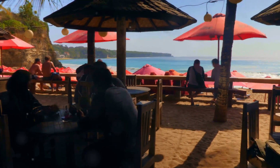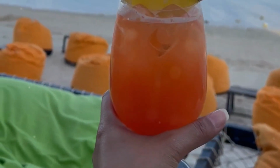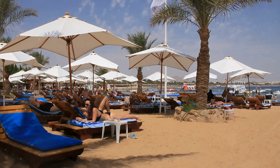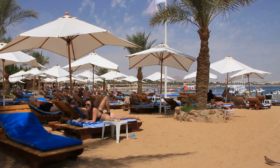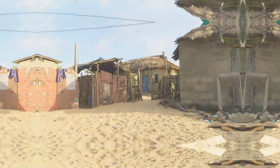And when you're all surfed out, kick back at one of the beachside bars and restaurants. Grab a cold drink, some freshly caught seafood, and just soak in those chilled out vibes. Busua Beach, baby. It's where the good times roll and the only thing on the agenda is pure relaxation.